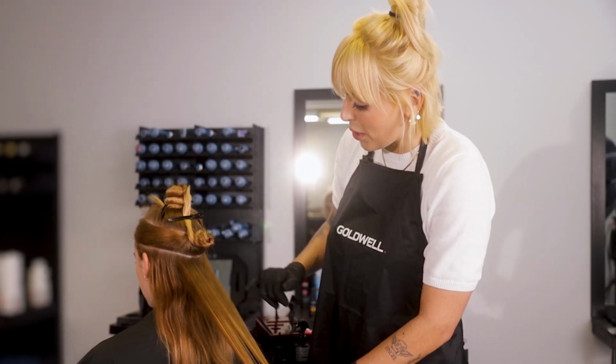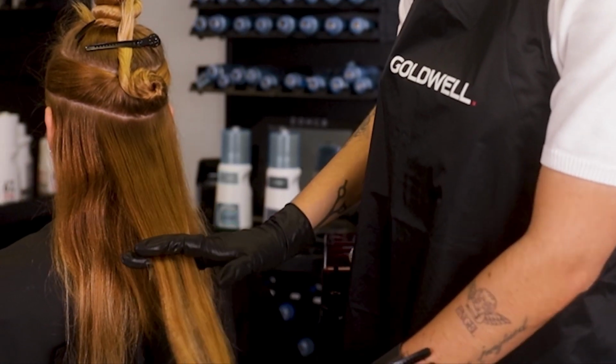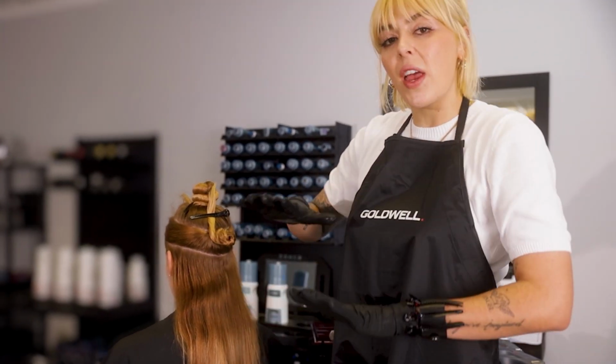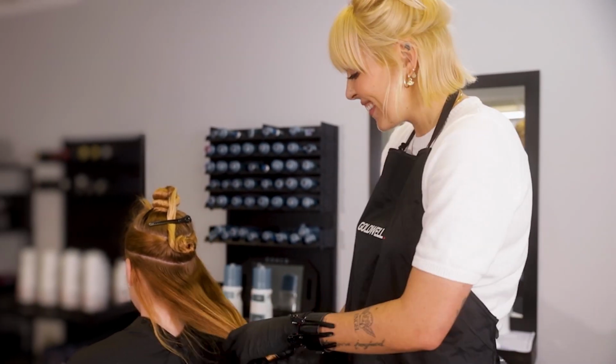So on the root area, we're going to be using Topchic 7 kg, and we're going to be color balancing with Colorance 7 kg, and we're going to be using different variants of Pure Pigments in the different levels of her hair. So let's have some fun.